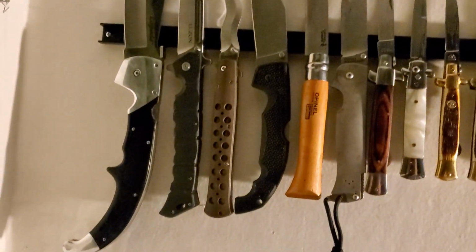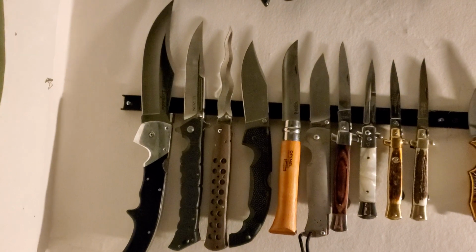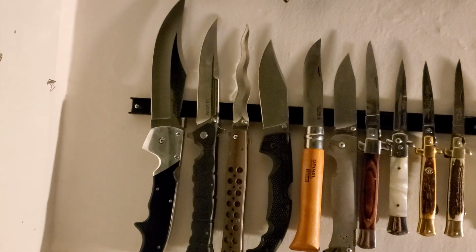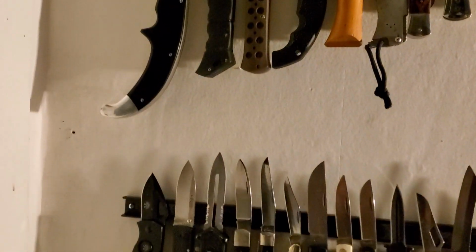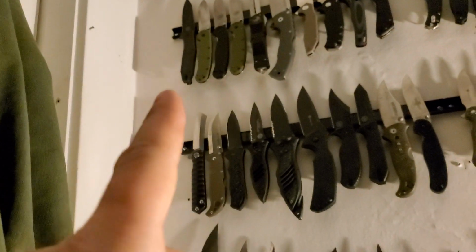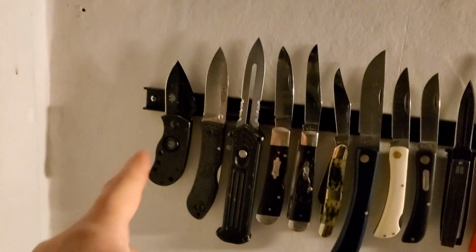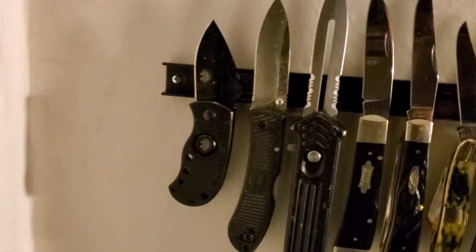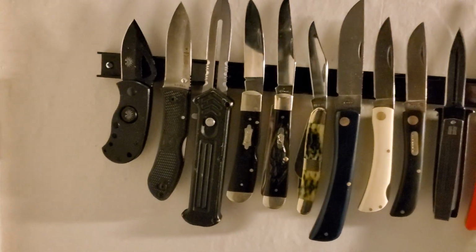Got some of the Cold Steels. This one, even though it's on the wall, I really don't use that very much. I mean, pretty much at all. That's just up on the rack. That Crisp blade, they did such a horrible job on that. But this is another one that I don't use as much as I use that Off Grid up there. And these two right here I use. This Off Grid right here, I just don't like it. I don't really use it. But it belongs on the wall.